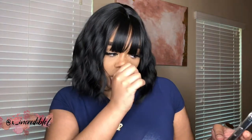Hair texture is short wave bob wig. Natural black color, 10 inches. Wig cap is 22 inches to 22.5 inches. Adjustable medium size. Do not use heating style tools on this wig because it is synthetic. Do not brush your wig when it's wet and all that stuff. You guys should be familiar with synthetic wigs. For the most part, you can't put heat on most synthetic wigs. I mean, it's not real hair, so it will burn.